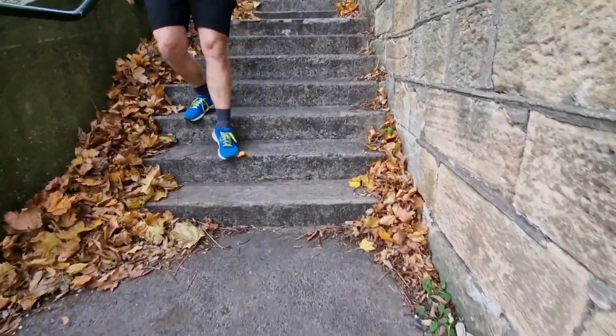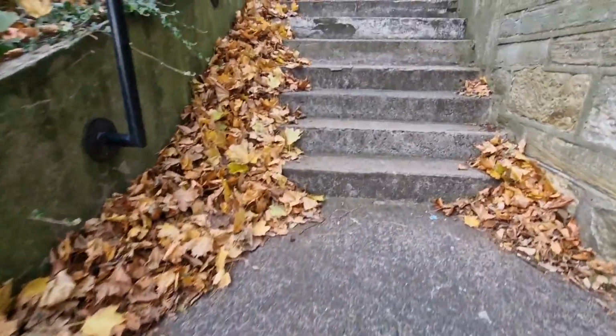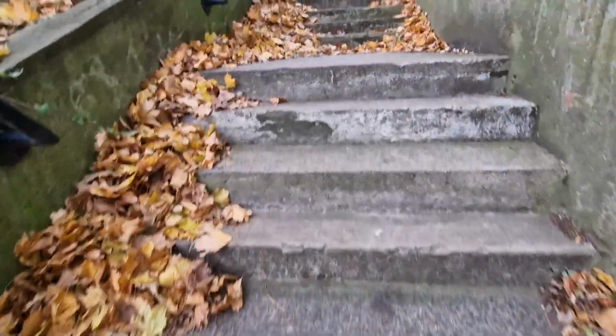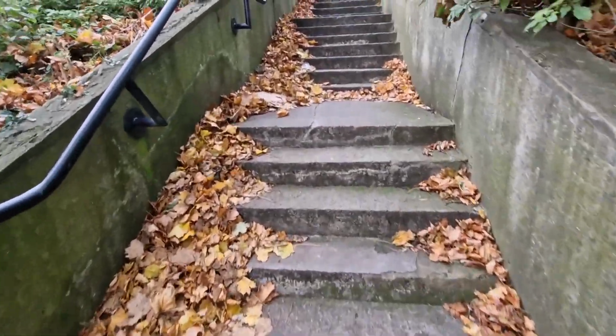Alright, feeling fit? Oh, he's running up and down there. He says he's going to come past us, so I better be quick.